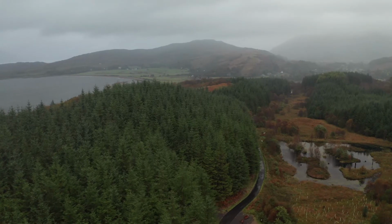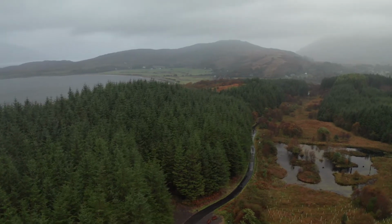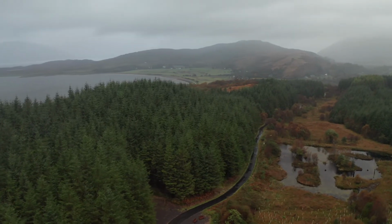We've ridden to Ballachulish, ridden to Port Appin, and you can go all the way to Oban if you've got the time and the energy. You could go all the way to Fort William. One day that will come, but I've got to build up my fitness, even though I have an electric bike.